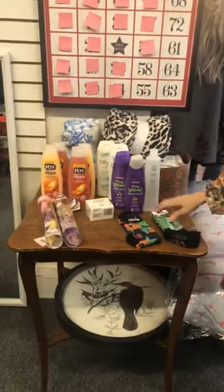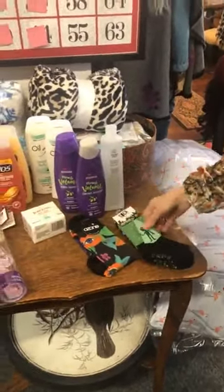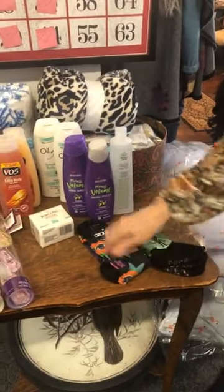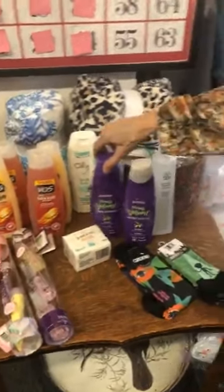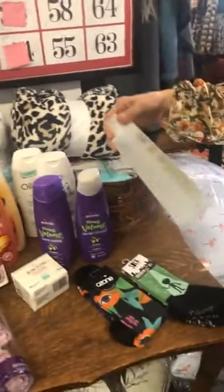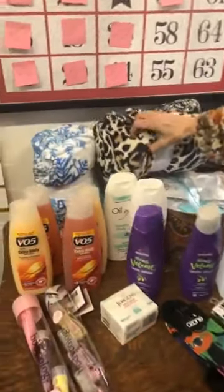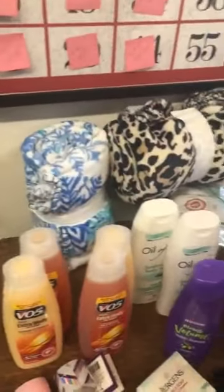We got soft things because there are a lot of children at the Y. A lot of the women do have children and they come with their children. So we have socks, soap, a lot of shampoo and conditioner sets. Somebody brought some Trader Joe's body wash. I think Marilyn brought this. Some blankets. So we have some nice things for them.